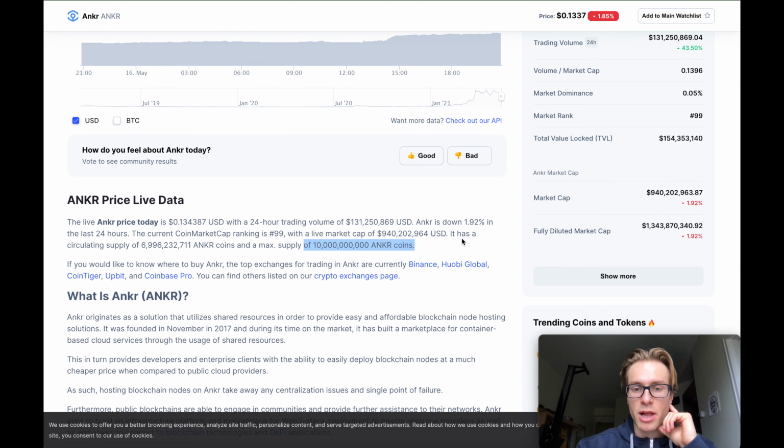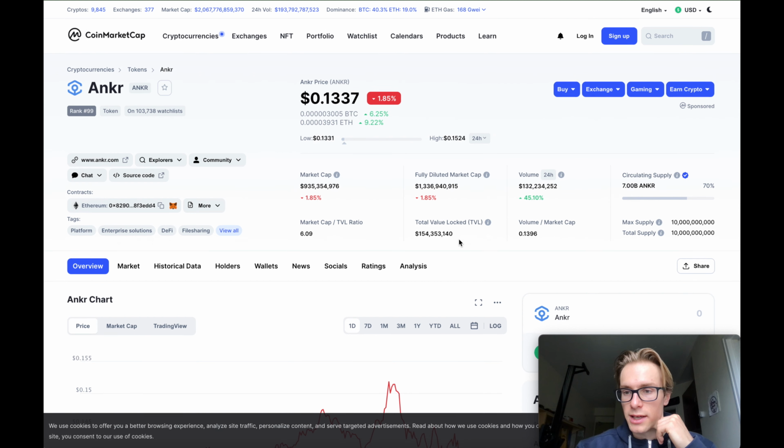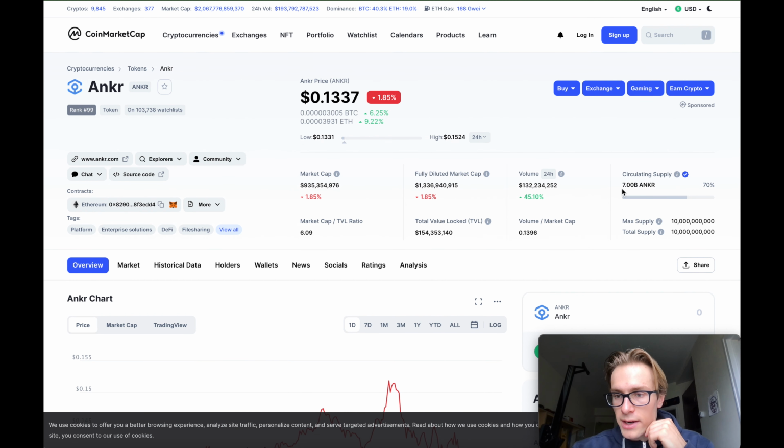And so they have a max supply of 10 billion ANKR coins. Right now they have 7 billion ANKR coins in circulation, and of course their market cap right now is just under $1 billion at 935 million.